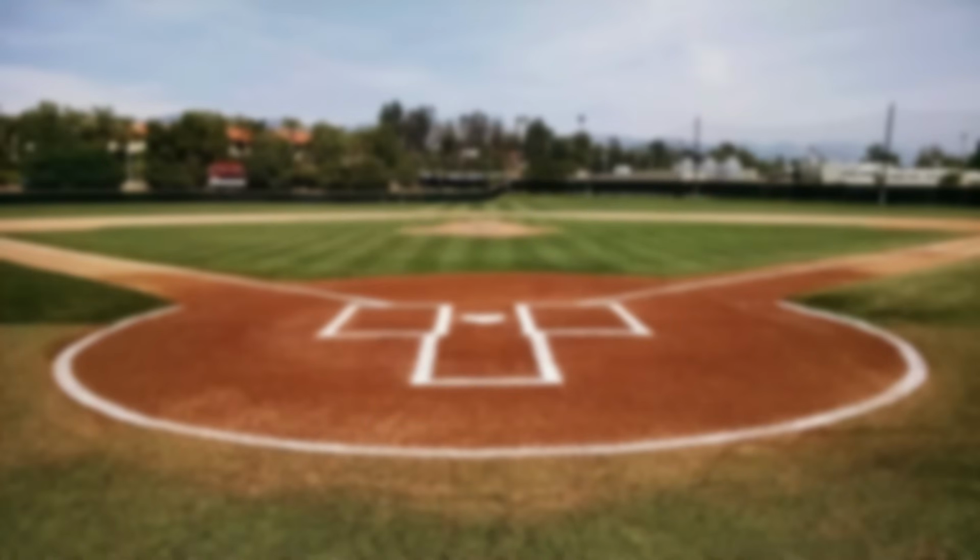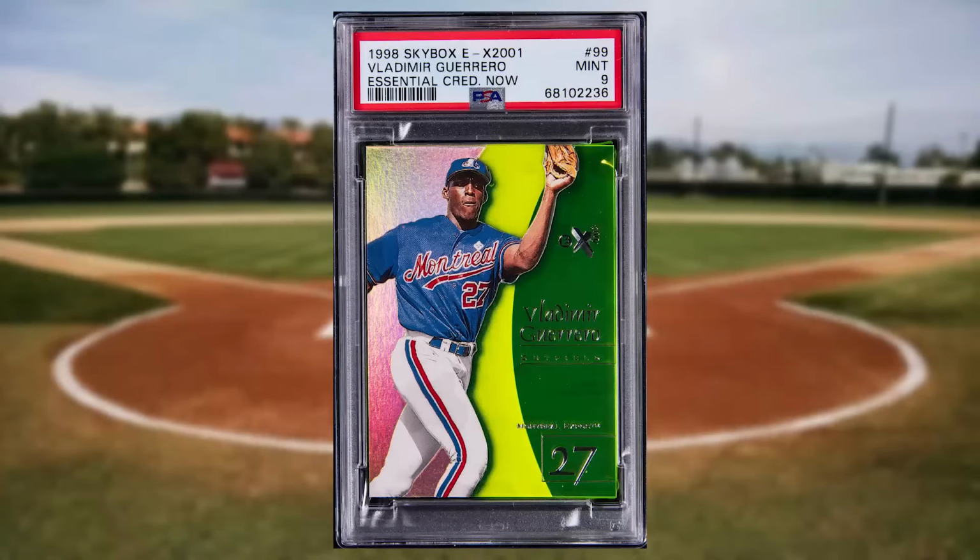Up next at number 4 is this 1998 Skybox EX 2001 Essential Credentials Now Vladimir Guerrero, card number 99. This was a PSA 9 that received 46 bids, and it sold for $859. This card is a pop of 6 in a PSA 9, with only 3 copies graded higher in a PSA 10.